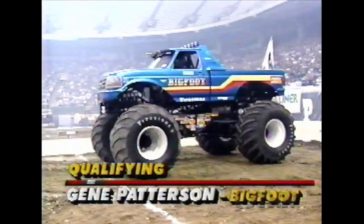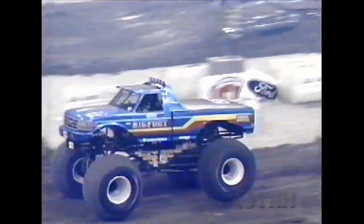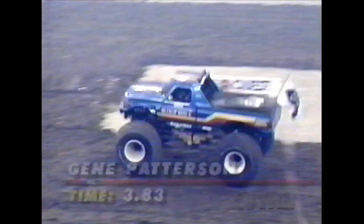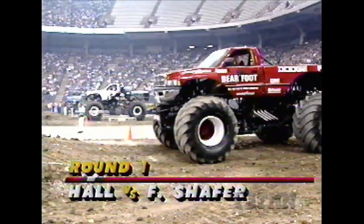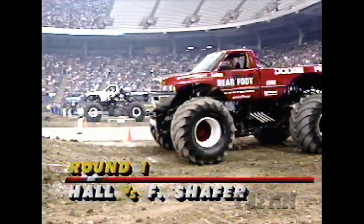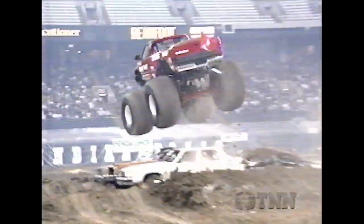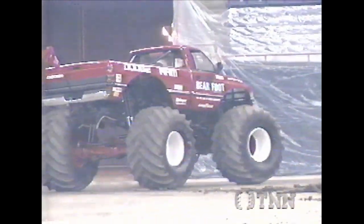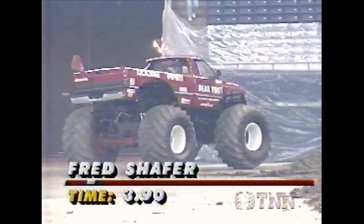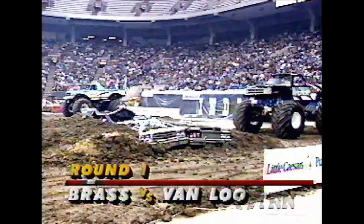Army, Gene Patterson in Bigfoot was the fast qualifier. Now remember, the times will be quicker here indoors on a shorter racetrack, and his time was 3.83, which would give him a bye run in that 11-truck format. In round one competition, Mark Hall taking on Fred Schaefer in the near lane. Now watch Fred get crooked coming off that second set of cars, but hangs on to get the win. He used every inch of shutdown area with that 3.90 time.